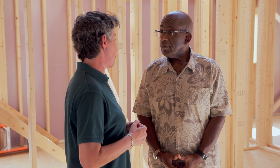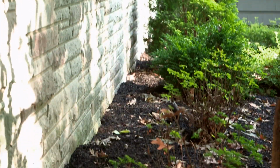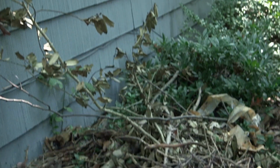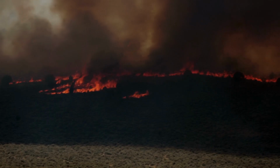Don't allow your gutters to get full of debris, which is basically kindling. Don't use pine straw mulch or other combustible material right up next to the side of the house. And just make sure that from a maintenance perspective, you don't have a lot of dead plants, tree limbs, and other things that are around that can just act as firebrands and transfer flames to the house.